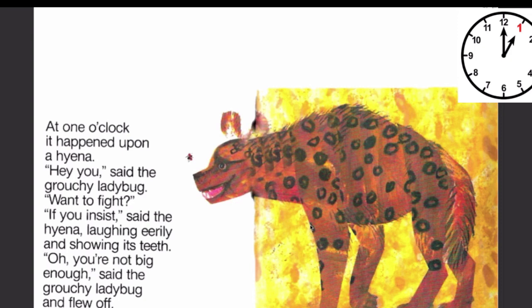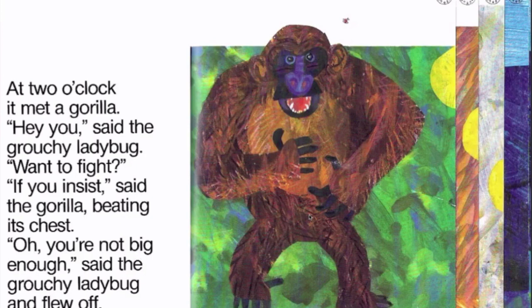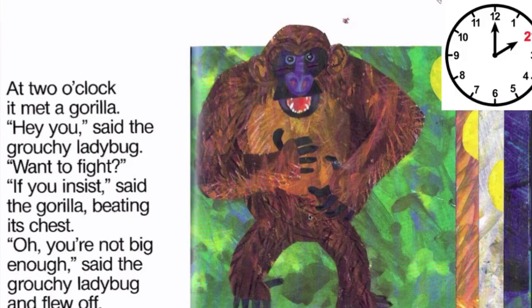"Oh, you're not big enough," said the grouchy ladybug, and flew off. At 2 o'clock, it met a gorilla. "Hey, you," said the grouchy ladybug, "wanna fight?" "If you insist," said the gorilla, beating its chest. "Oh, you're not big enough," said the grouchy ladybug, and flew off.